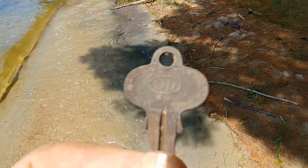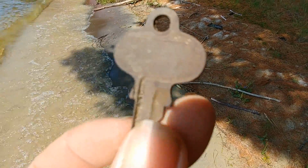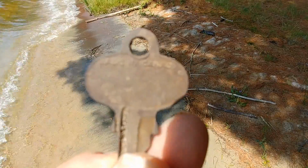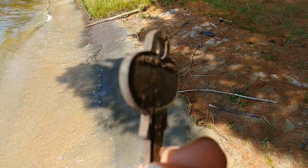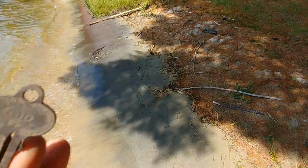Yeah, so here it is. It says Dominion Lock Company, Montreal, Canada. Made in Canada. Well, I guess that stands to reason. There you go. On to the next.